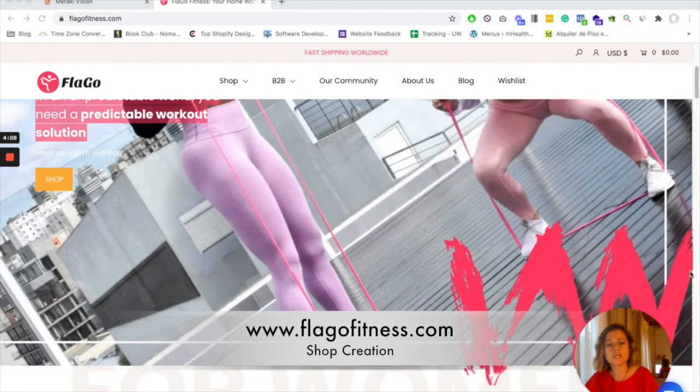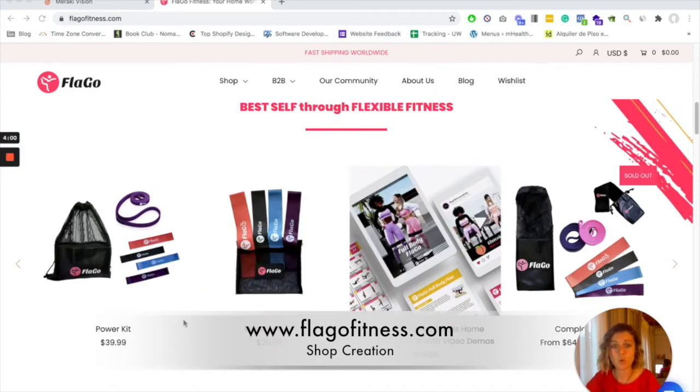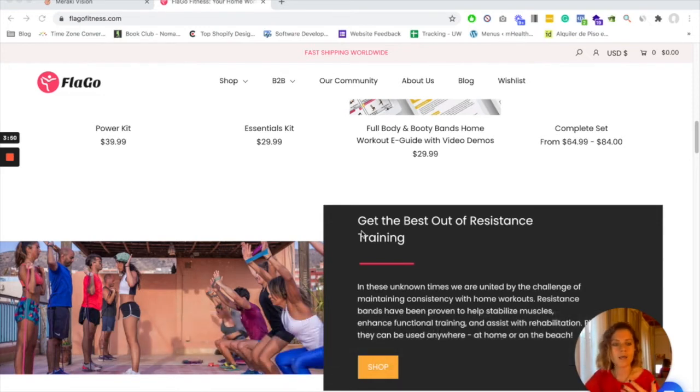A lot of the elements and the assets that you see are very strong and bold and fun, to go with the brand and the whole community that they base on. It talks a little bit about educational aspects. So what is resistance training? Why is it good for you? How it can benefit you in all types of ways.